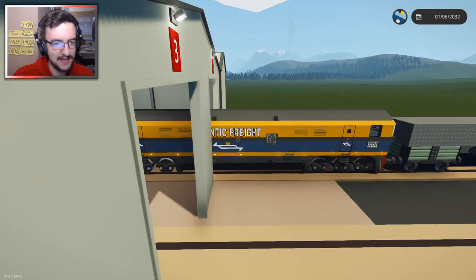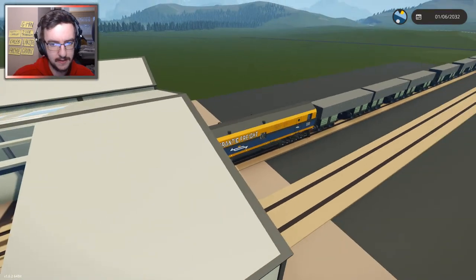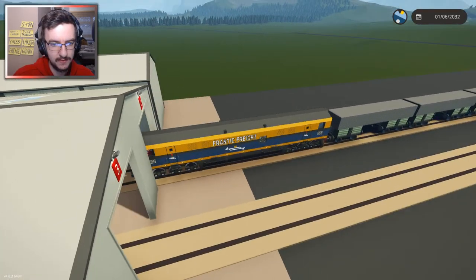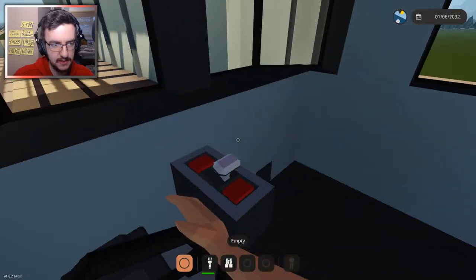Yes. Add doors to the engine room. Yeah, that is something that we should do too. All right, we're gonna keep pushing backwards. So we're all attached together. And then we're gonna do the speed.